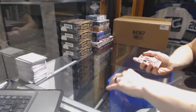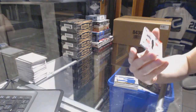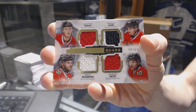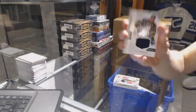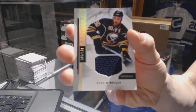We've got a quad jersey numbered 49 of 65 for the Chicago Blackhawks, Jonathan Toews, Patrick Kane, Brent Seabrook, and Duncan Keith. Quad jersey of 65 for the Hawks. And a base jersey numbered 199 for the Buffalo Sabres, Ryan O'Reilly.